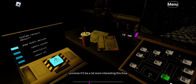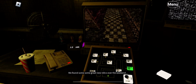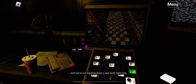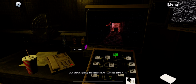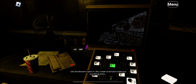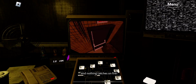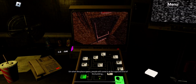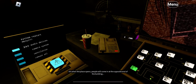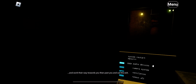It'll be a lot more interesting this time. We found some great new relics over the weekend, and we're out tracking down a new lead right now. So, let me just update you real quick, then you can get to work. Like, the attraction opens in like a week, so we had to make sure everything works and nothing catches on fire. When the place opens, people will come in at the opposite end of the building and work their way toward you, then pass you and out the exit.